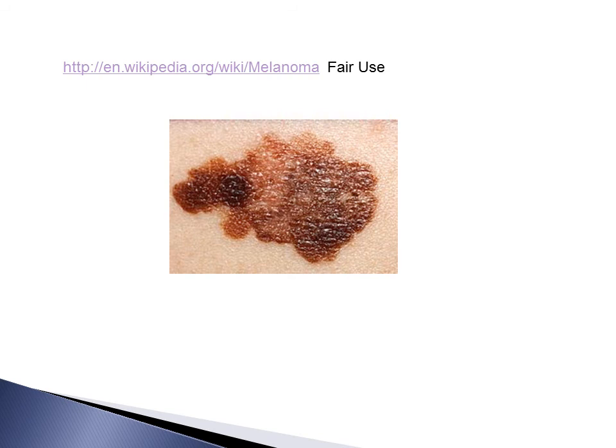Okay, and this is a picture of a melanoma, and you can see the irregular borders, the variation in the colors, and so this gives you a good idea of something that you can just put in your mind's eye.